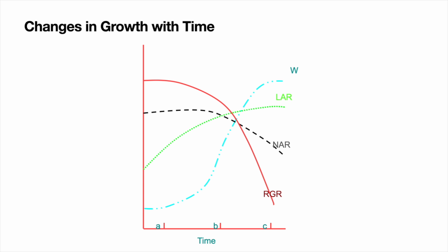Here's a graph of the growth of a hypothetical plant over time based upon the natural growth curve. Here, in the light blue dotted line and labeled with a W, we can see the lag and logarithmic phases, and then a stationary or senescence phase. If we took the derivative or broke up that blue line into a series of weight measurements and calculated the weight difference at different time points, using the formula for relative growth rate that I gave you previously, the red line would represent the plot for that relative growth rate.